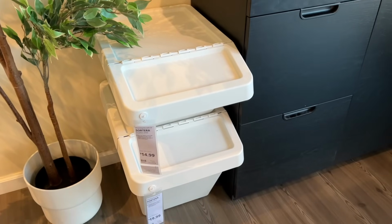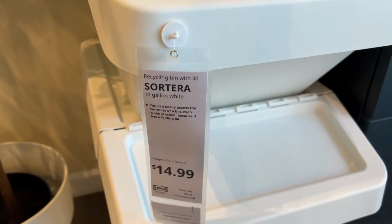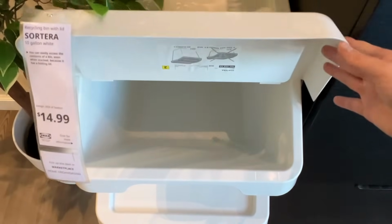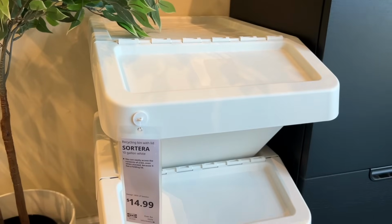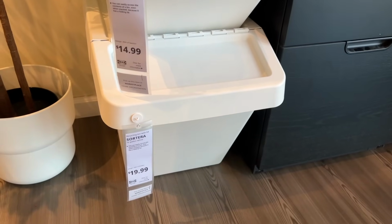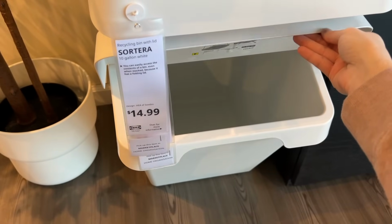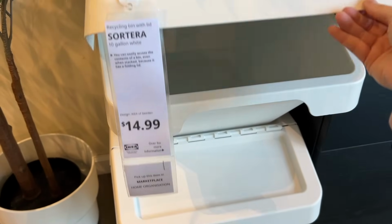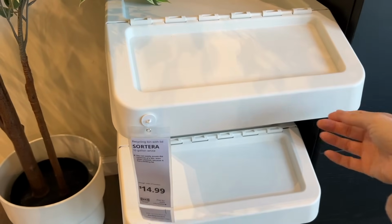Another must-have from IKEA are these recycling bins. They're stackable and they come in 2 different sizes, and compared to the price that I've seen at any other retailer, these are a steal. Each bin can be accessed even when another is stacked on top of it, and they're great for kitchen recycling, in the garage, and in the craft room. I also think they'd be a fun way to store kids' toys.